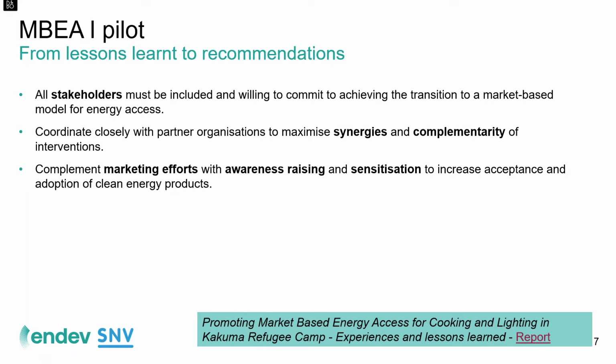Close coordination with the partner organizations was also key. For example, working in parallel to the Moving Energy Initiative project, which was running in the camp while we were introducing the MBEA project, and then also following on some of their activities. For example, the company B-Box that was being supported by Moving Energy Initiative is now a beneficiary of the MBEA project, while the next phase is under discussion.